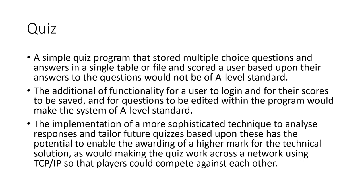The implementation of more sophisticated techniques, such as analysing responses and tailoring questions to future quizzes. So you might have done quizzes online where they aim on improving your knowledge, and when you get a question wrong, it makes note of that question and has you answer it again. In fact, there's some research that says these quiz type things should make you answer them correctly a few times before just saying, oh no, they know how to do that. And if you're starting to get questions wrong, those ones need to come up more frequently in future tests.